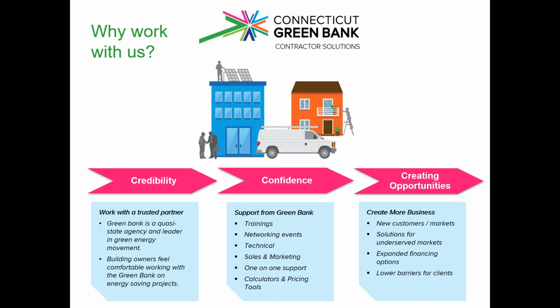Contractors who use our resources and become registered under our programs, we feel as though they get to enjoy the credibility that comes along with working with us as well. And then we feel as though the support that we offer helps to provide contractors with confidence to sell our tools and our programs. So from trainings to marketing materials to technical support like the Epic platform, we feel as though this helps to provide you all with the resources that you need to confidently sell more projects.